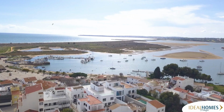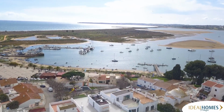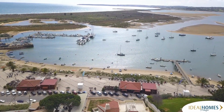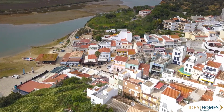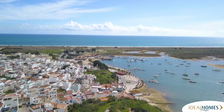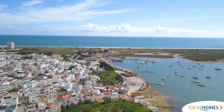Absolutely. Yeah. And then next, we've got Alvor, which is a really nice, pretty fishing village, probably the prettiest fishing village there is in the Algarve. But we don't have so many properties there, unfortunately, because it's very difficult to get anything. We're working hard. Coming soon. We're working hard on getting some good properties there.